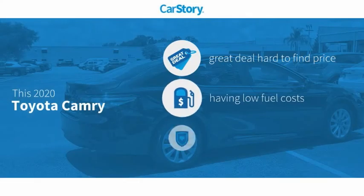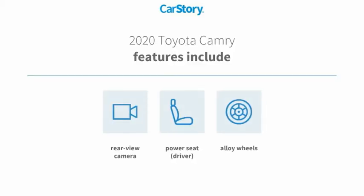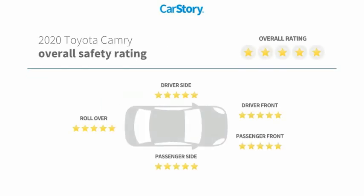Car Story research indicates this vehicle as being a great deal that is hard to find at this price and certified pre-owned. Features also include alloy wheels, rear view camera, and has been listed as an IIHS top safety pick with these ratings.